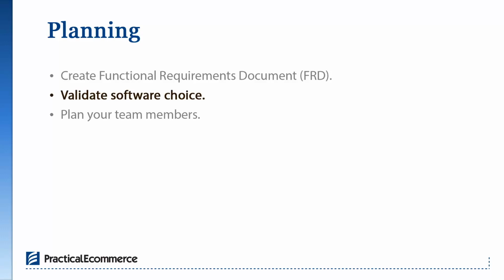Do people need to log in and see different content or see different pricing? And so you'll just want to make sure that things that are on your site roadmap, even if it's not this year, but 2 or 3 years down the road, are supported by the platform that you're moving to.